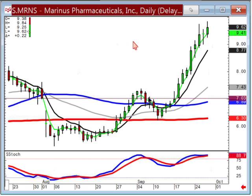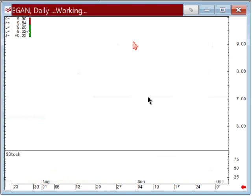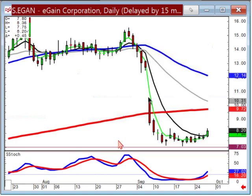There's lots of patterns. One of the big patterns is a fry pan. There's Egan. Look at the fry pan. A rounded bottom, no possible way to trade this until they come out the other side. Notice what's coming out the other side. A move back up through the T-line. That makes target 1, target 2, target 3.